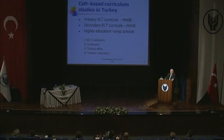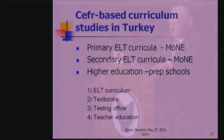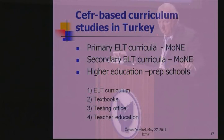Yes, what happened in Turkey? What have we done so far in our country? CFR-based curriculum studies in Turkey. In primary ELT curricula, it started with German, French and Italian curricula, so they tried to change. In the Ministry of National Education, we developed this kind of ELT curriculum, and it's totally CFR-based.